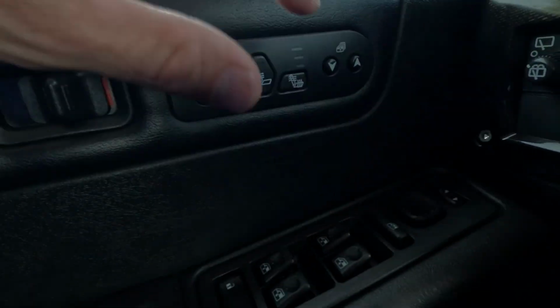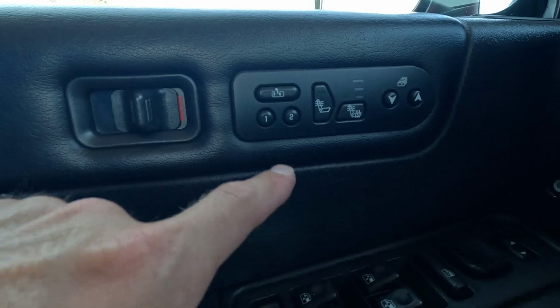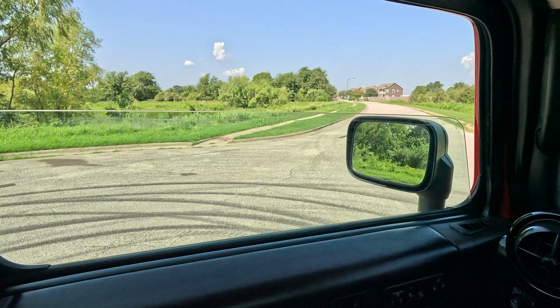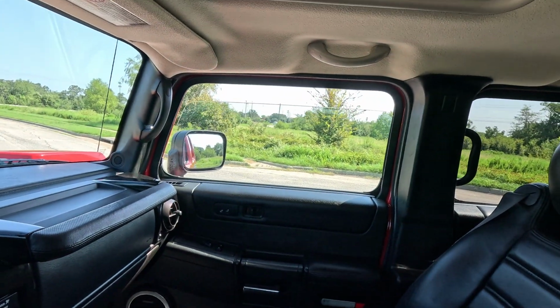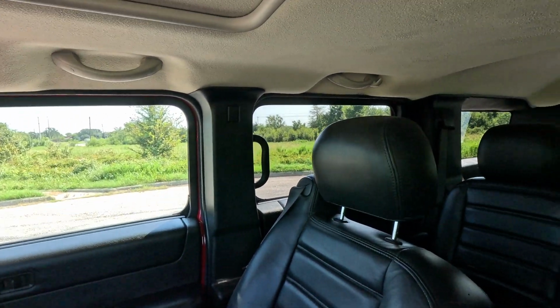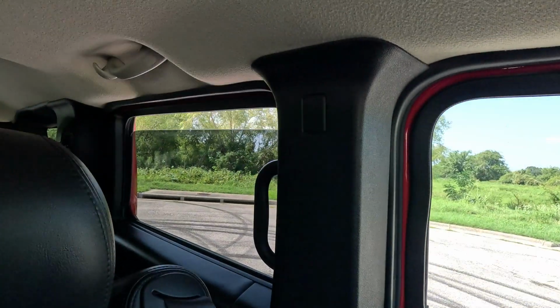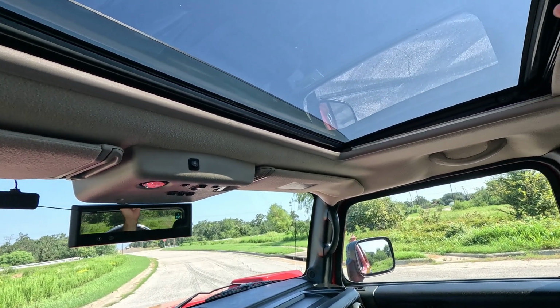This is kind of cool. One button and it will roll all the windows down. It does have the heated seats and the memory seats. All the windows work. I'll show you those. They're both automatic. Both front windows are automatic, which is kind of unique. Window works, and then it does have the sunroof, which I have opened, and it works as well.